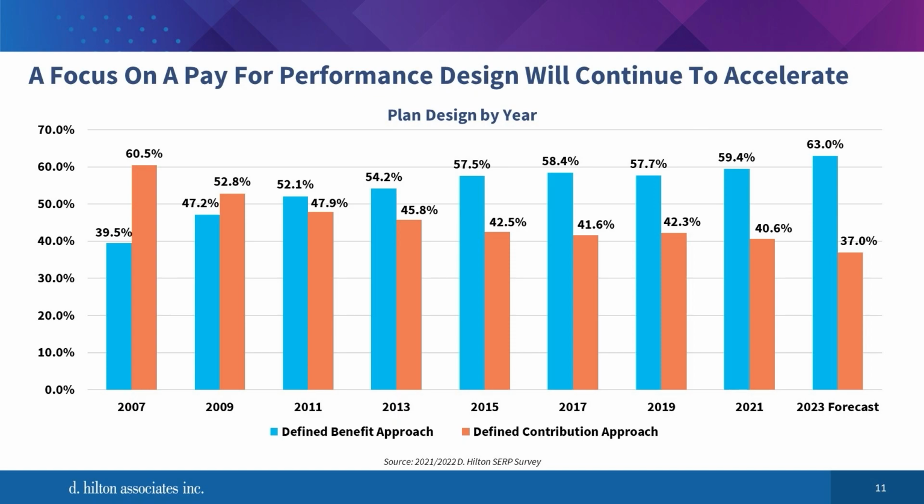Both. The best SERP as a retention tool is going to be a SERP that has multiple distributions throughout a career. If you tell a 40-year-old, once again, that they have to wait till age 67 to get a SERP distribution, they're going to thumb their nose at you, right? Exactly. They're going to do something you don't like, like take a call from a recruiter.